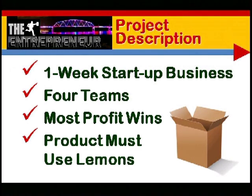There's the project description. It's a simple project where I give my students 1 week to start a business. And this year, for Startup Seed, they were given a box and $5, and divided the class into 4 teams, and there's no lemons to use, but they must use their Startup Seed, which was the box and the $5. The most profit wins. So that's in a nutshell what the project was.